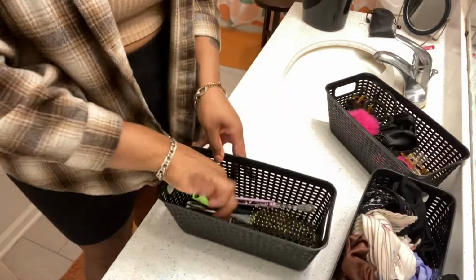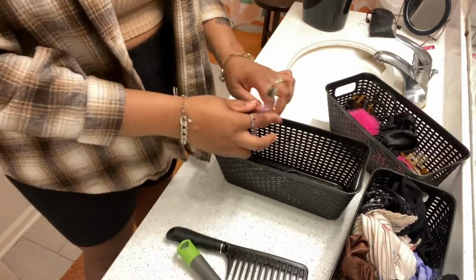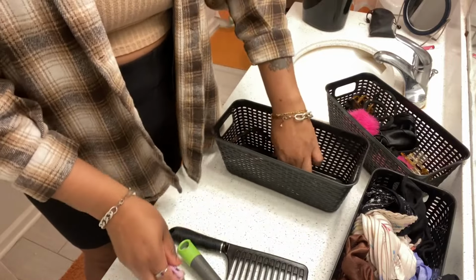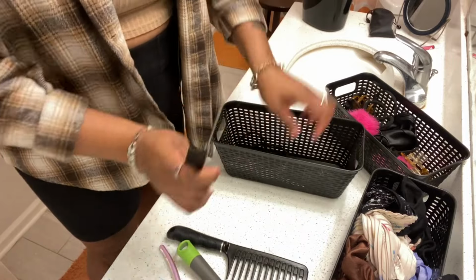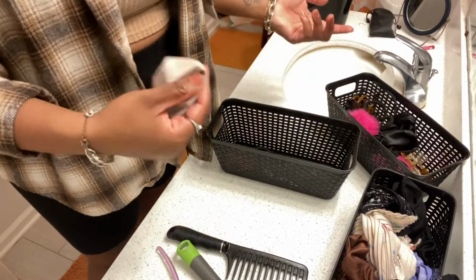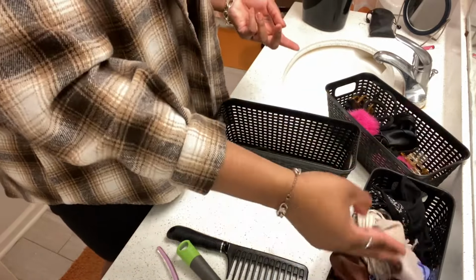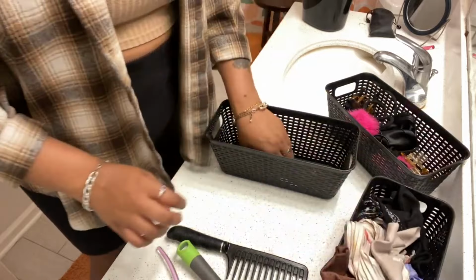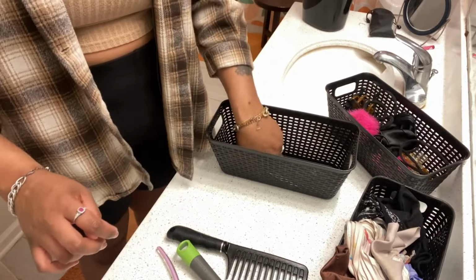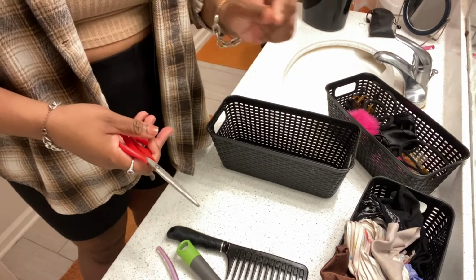In here, I have my comb. I have a brush. I have a toothbrush for styling my baby hairs. I have a parting comb. This is in here because I use it to wipe my glasses, and it honestly shouldn't be in here. I think I might just put it in here because it's kind of like with the fabric. So I might put that in there. Then I have two hair ties that need to go over here. And then I have a pair of scissors and a lonely clip.